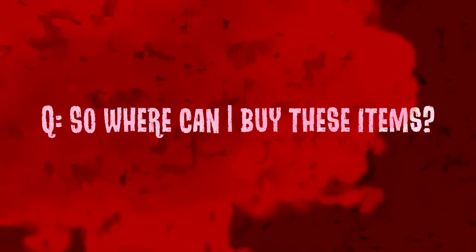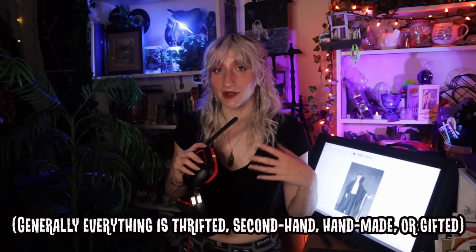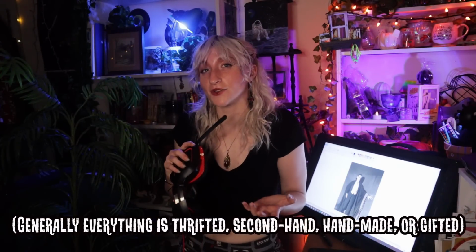So as a side note, because I know people are going to be asking, my wardrobe is pretty much 100% thrifted or things that I made myself, so I can't exactly tell you where I got an item so that you can get the same thing. The best advice that I have for you is to go to the thrift store or go to other secondhand shops and try to find similar items.